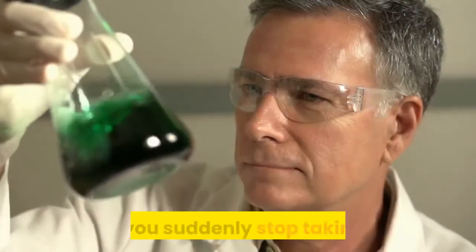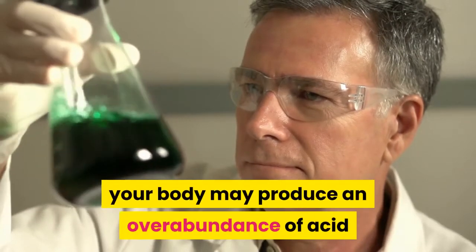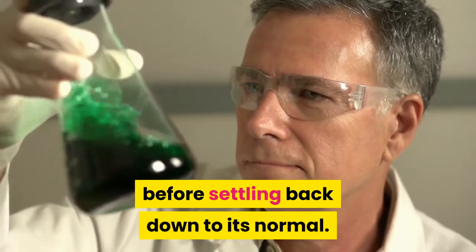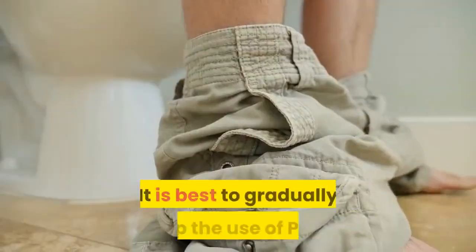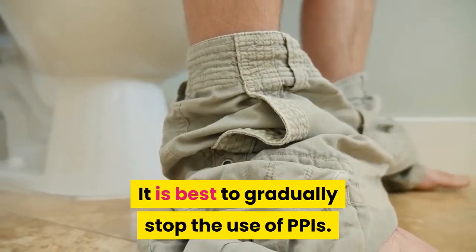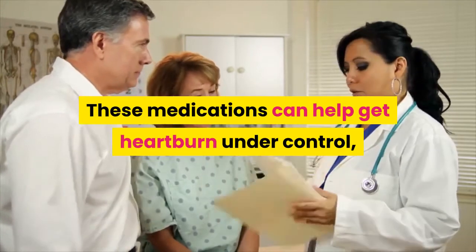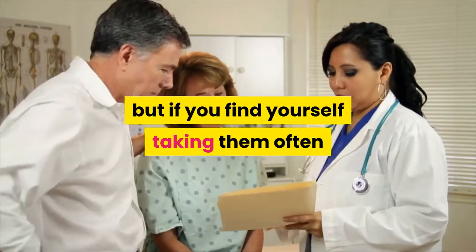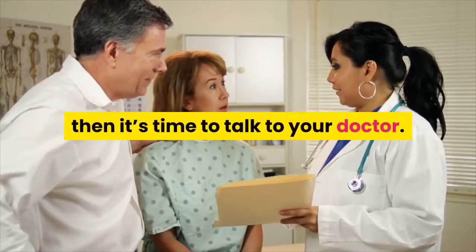When you suddenly stop taking PPIs, your body may produce an overabundance of acid before settling back down to its normal. It may take up to 2 weeks before your body returns to its normal. It is best to gradually stop the use of PPIs. The bottom line: these medications can help get heartburn under control, but if you find yourself taking them often because your symptoms are severe or keep coming back, then it's time to talk to your doctor.